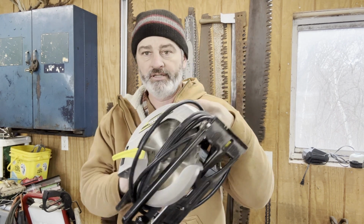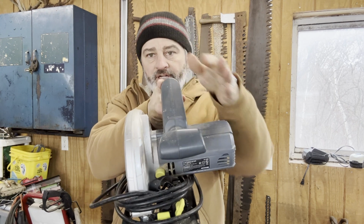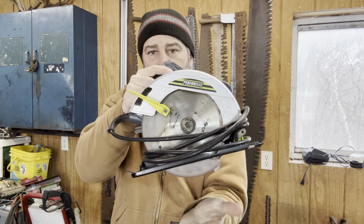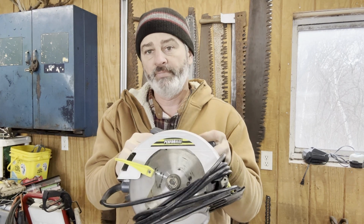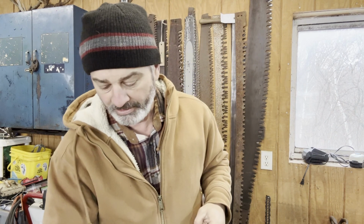With these things, you can change the angle of the cut. You can change the depth the blade goes. You can cut a lot of stuff with this thing. Rip sheets of plywood. So it's great. And there again, if you lose power, trying to be self-reliant, you could always go to this.